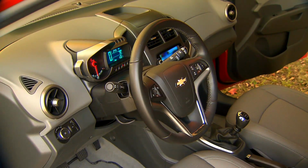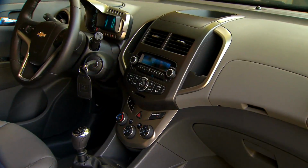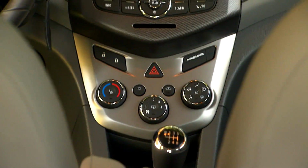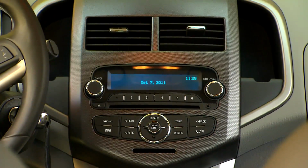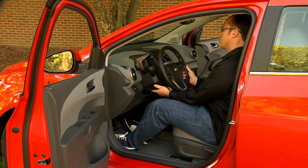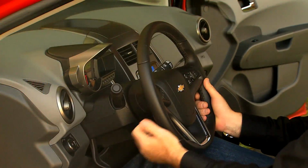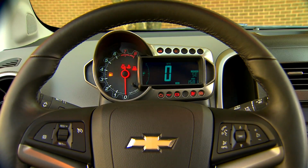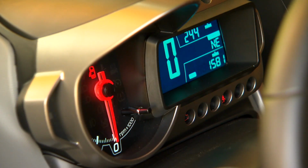Once you enter the cockpit, there's no mistake who this car was made for. The interior was designed for young urbanites that spend most of their time cruising the big city. Front leg and headroom is very good for a subcompact. A tilt telescoping wheel is standard. There is more motorcycle influence in the gauge cluster that makes a round speedometer with a rectangular digital readout.